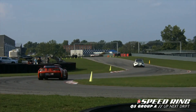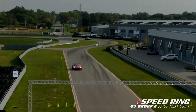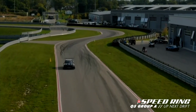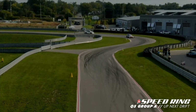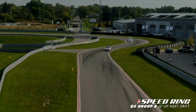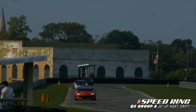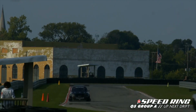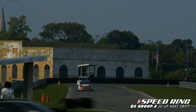So there's Andy Smedgaard about to start his flyer. Eric Fleming in the 22 C7 Corvette. As you might notice on the screen, many of these cars have some pretty wild aero. Most of these cars are in the unlimited class. So the sky is essentially the limit in unlimited class, and all these competitors are taking advantage.